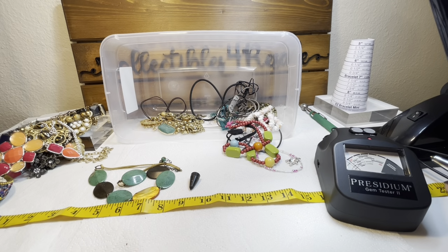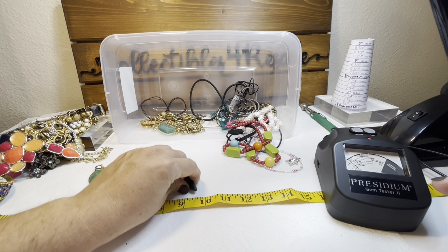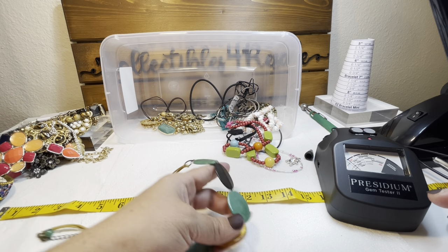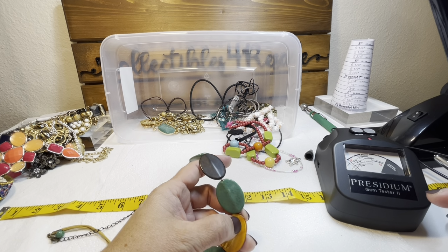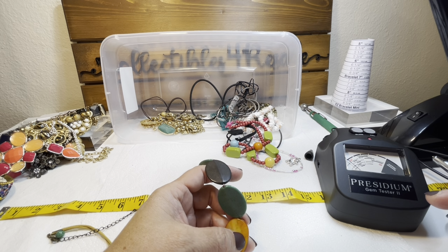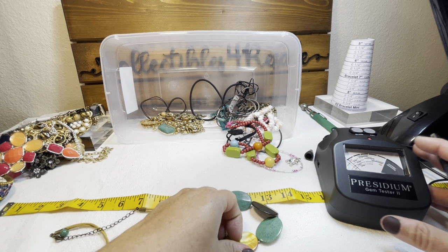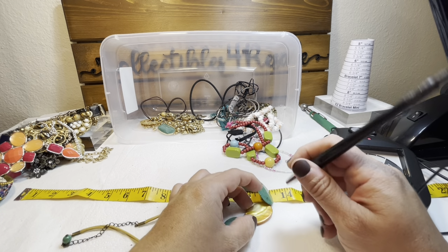Okay, now I'm really at the point where I just give up, but I'm going to try and finish this. I haven't been feeling well either, and stuff keeps happening. It keeps falling and breaking. I don't know, it's like I shouldn't be making this video, but I need to make one. I've got to get this stuff up and listed after this.